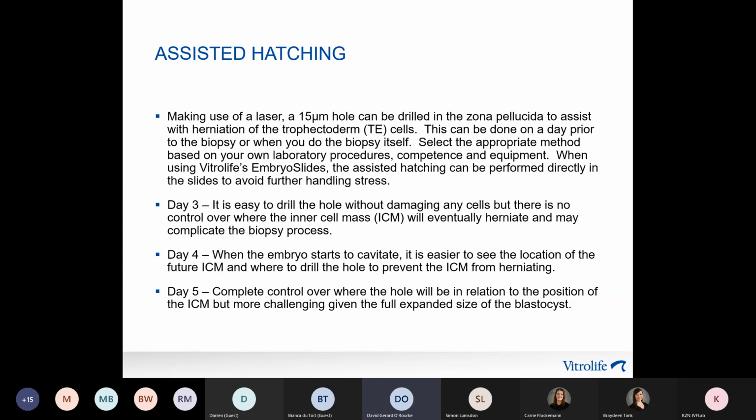If you do it on day 3, it's very easy to perform because there's always a space between your cells and your zona. But it can be problematic when the embryos develop because you don't have any control on whether the inner cell mass is going to herniate, and if the inner cell mass does herniate, that could cause problems for whereabouts you're going to perform your biopsy.